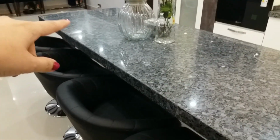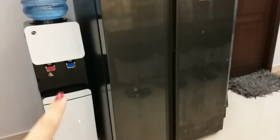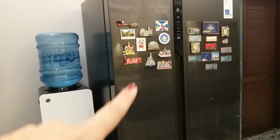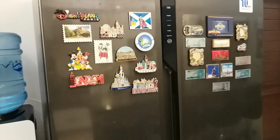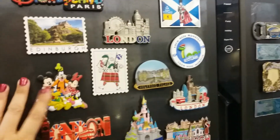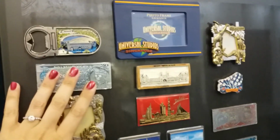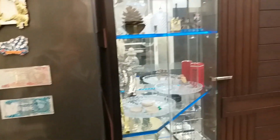Here I have a water dispenser with a little fridge in it. And besides this, I have a double door fridge. On top of it, I set all my magnets, which I bought from different countries. And besides my fridge, I set a beautiful cupboard in which I decorate all my decoration pieces of crystals and different souvenirs of many countries.